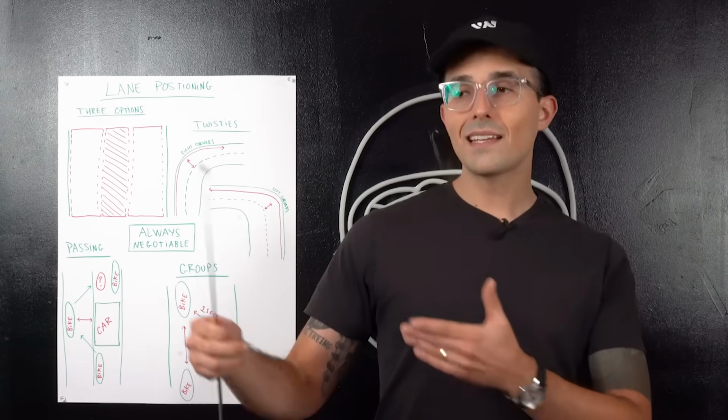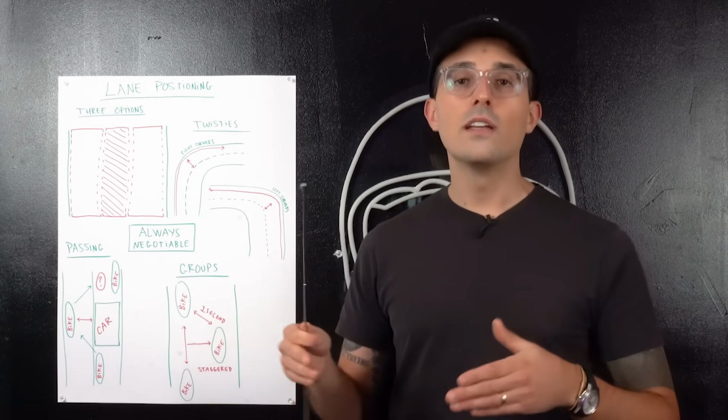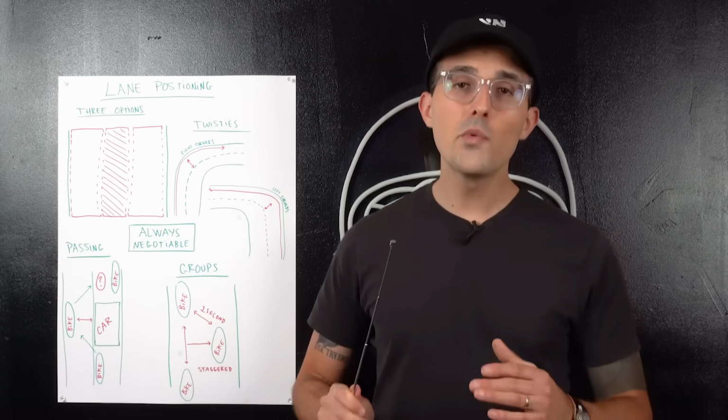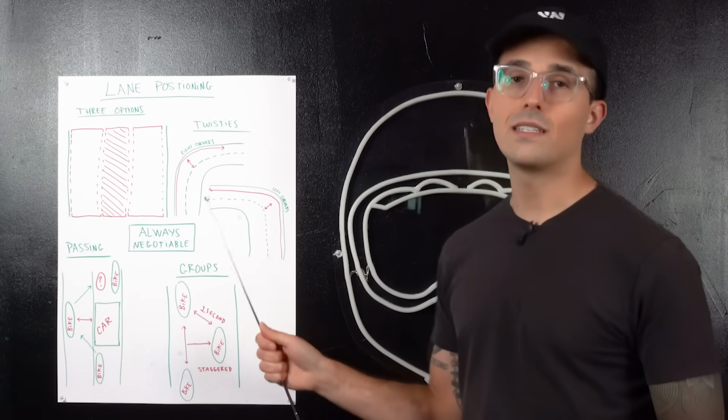If you have 3 seconds of buffer on a twisty road, you still have plenty of time to see the guy ahead of you, unless it's a super tight twisty kind of road, but you should really create space. There's no reason to ride staggered and super close together if you're riding a twisty set of roads.